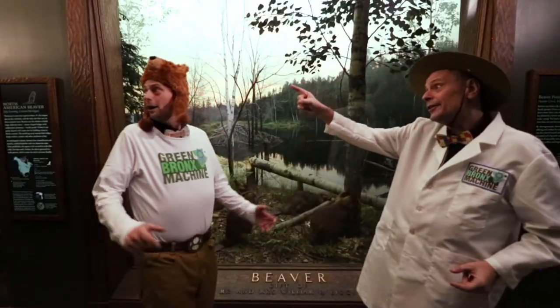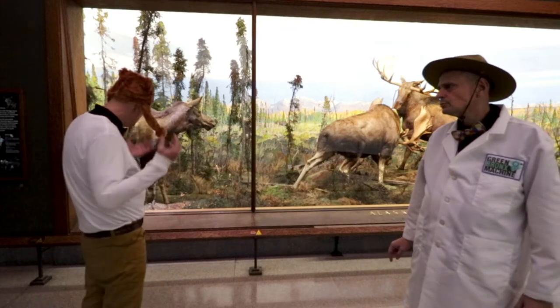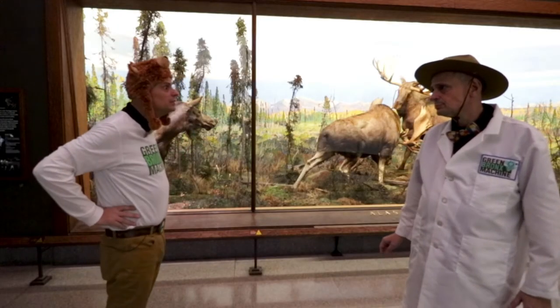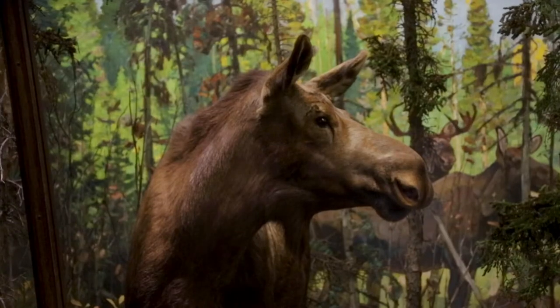Oh, like on a dog. Exactly, or like those moose over there. Oh, now I understand what a snout is. Those moose do have very long faces. Hey, Dr. Ritz, what are those two moose doing? It looks like they're fighting. They are. Those two male moose are challenging each other to see who gets to take the female on a date. The female will typically choose the winner.